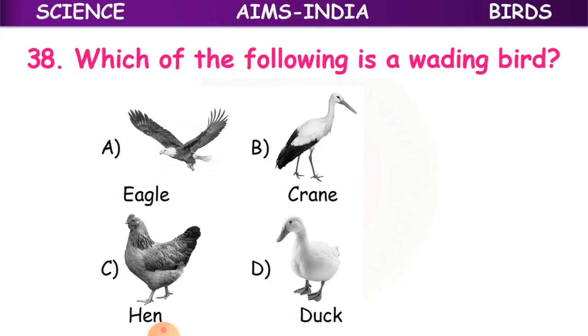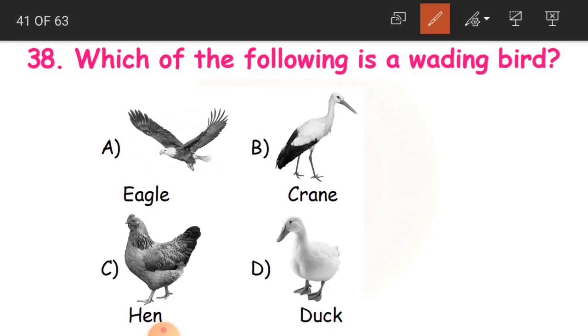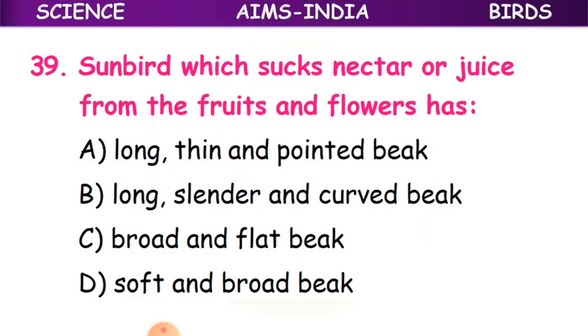Which of the following is a wading bird? You can see here four birds: eagle, crane, hen and duck. From these birds, which is a wading bird? We have already discussed this in our previous question. This is the crane, which can walk and run on the ground. That is option B. Even in water it can walk. So, crane. Clear, children?